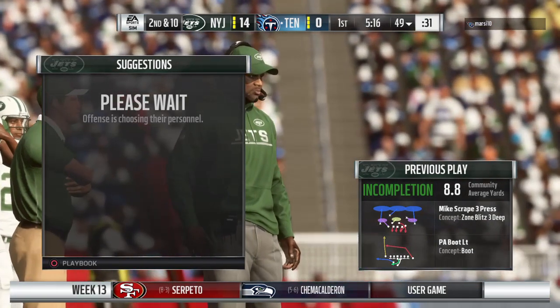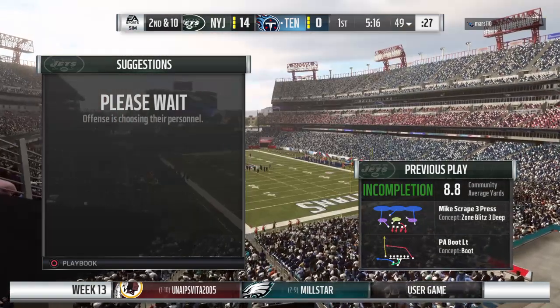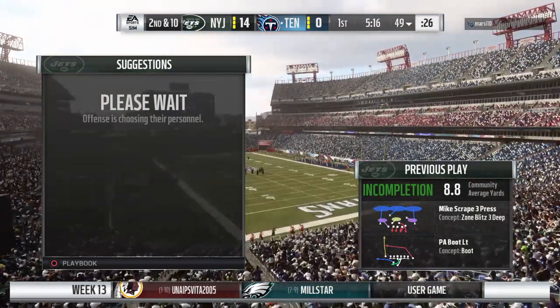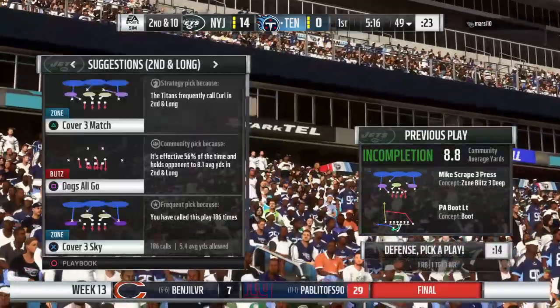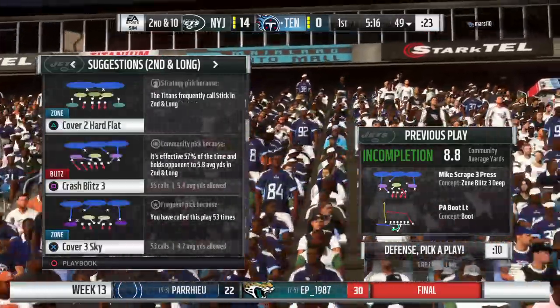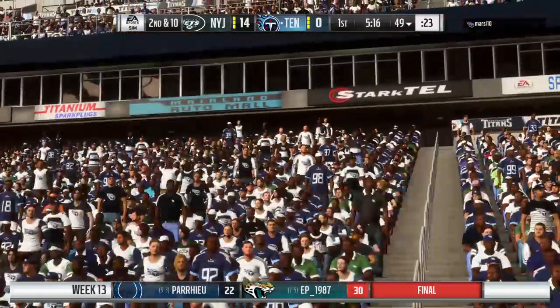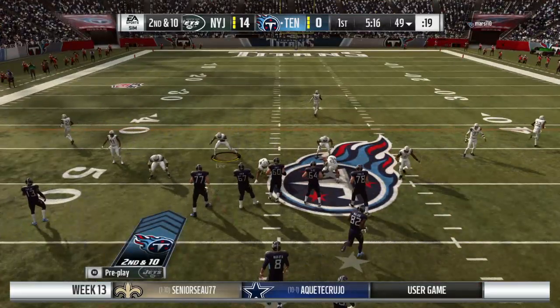Well, that certainly looked like something that they discussed all week in practice, getting ready for this one. Take the big shot right out of the gate. At worst, you'll open up the defense a little bit, loosen them up, have them back on their heels. An incomplete pass on first down. That leads to a 2nd and 10.